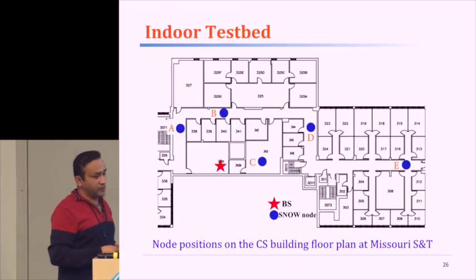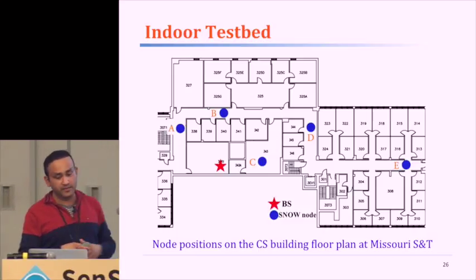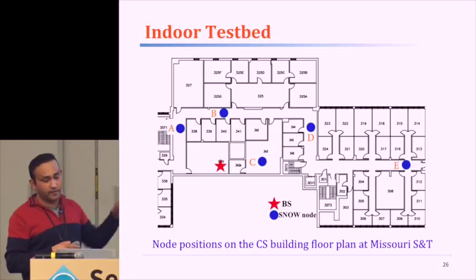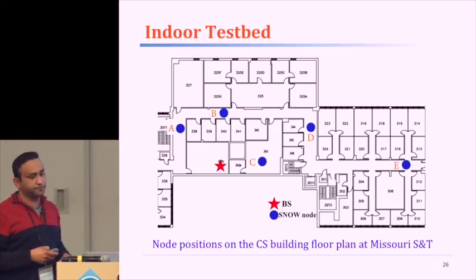Our indoor setup was like this. This is the computer science building at Missouri Science and Technology. We had 6 nodes. They were placed in these locations, shown on the floor plan of the building.